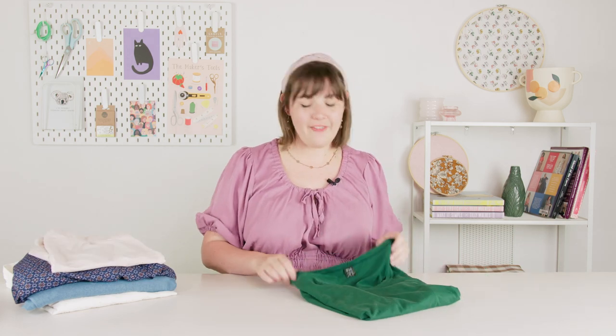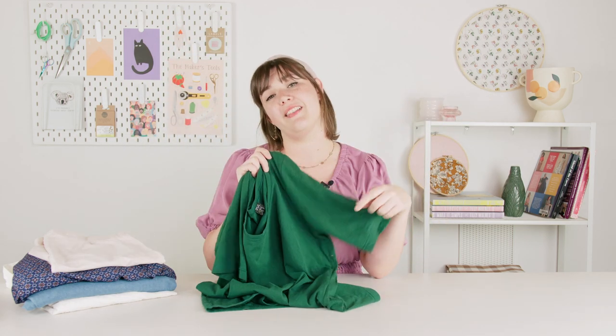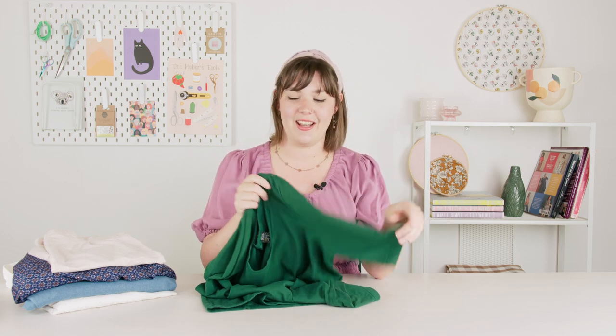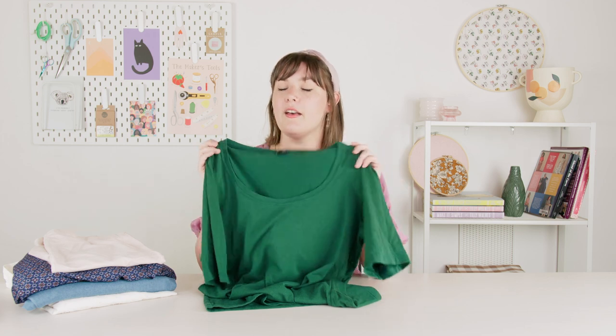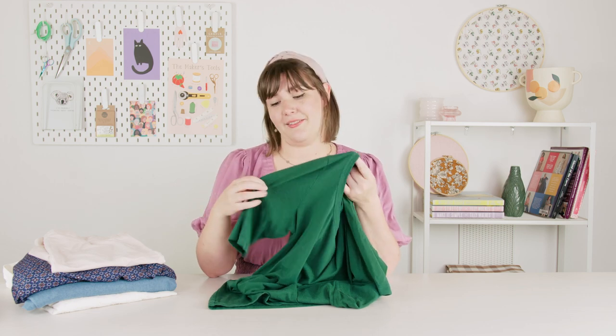Last category was wild card. So I have gone for a repeat of the top category, to do a t-shirt, because I could not live without t-shirts. And this is my absolute favorite one. I made this up in January, I think. And I wear it at least once a week.